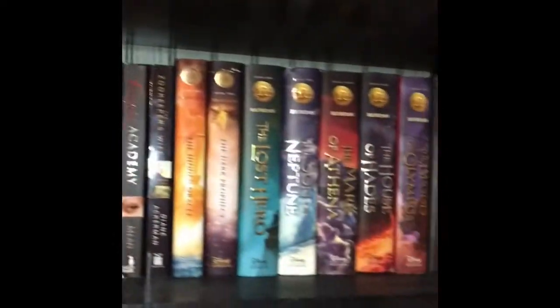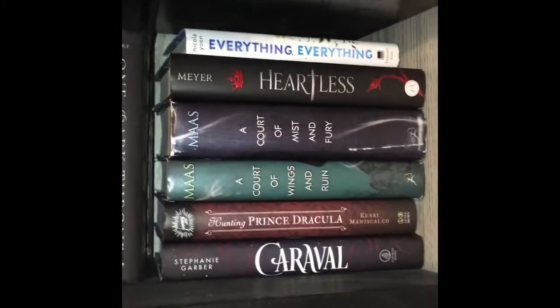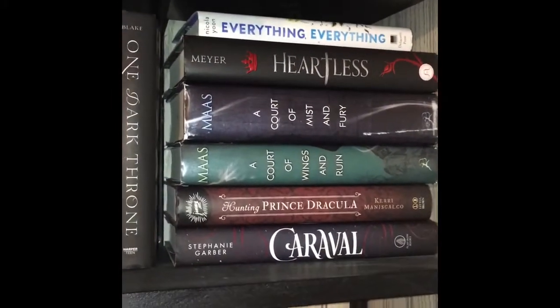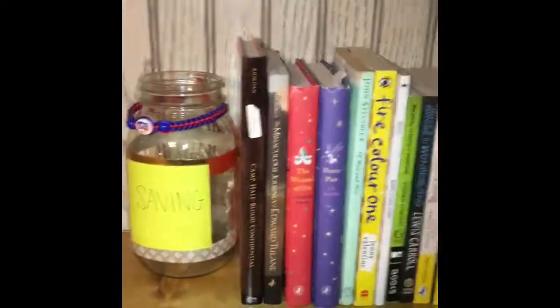So then I just started stacking my already read hardcovers up here. And I did kind of some of my favorites. I did my Rick Riordan books, Sarah Dessen, Stephanie Garber, stuff like that. And then I put my pocketbooks and my little ones up here so they get more light.